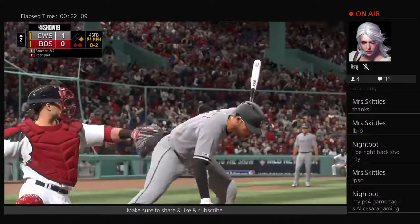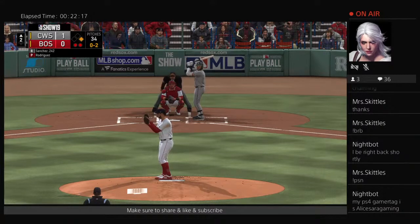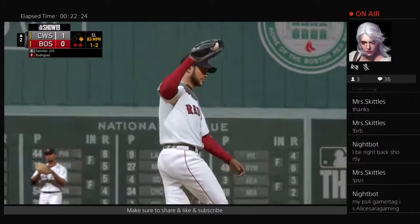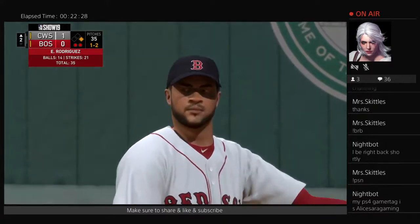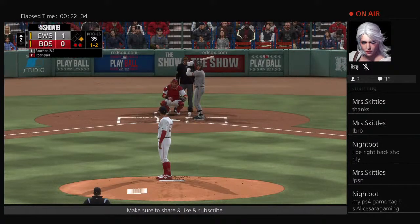Strike 2 called on the inner half. 0-2 now. That's back-to-back pitches taken for strikes. Puts himself in a bad spot. Let's see if he can battle back in this AB. 2 quick strikes, and now the 0-2. And the slider is low and inside as he just about got him there. Man, 35 pitches with only 2 outs in the second inning. Ideally, you'd like to have 30 or less after 2 innings, so he's got some catching up to do.